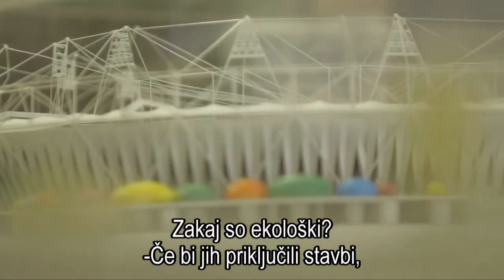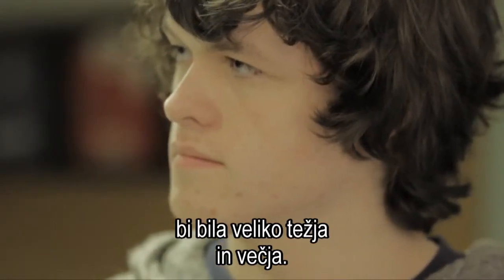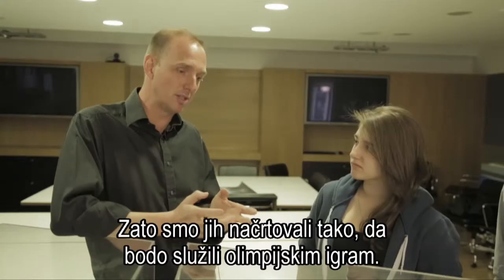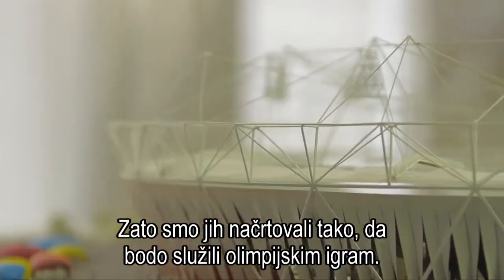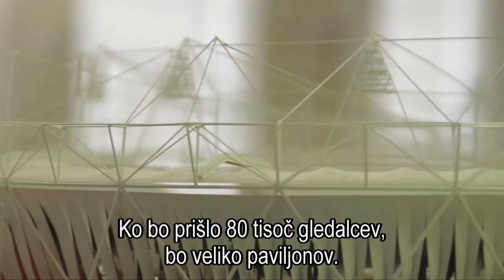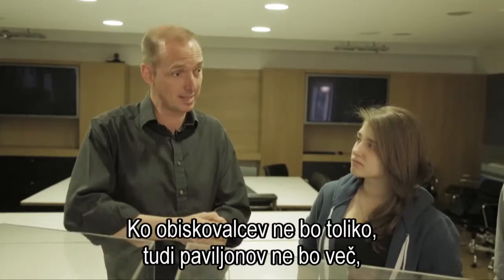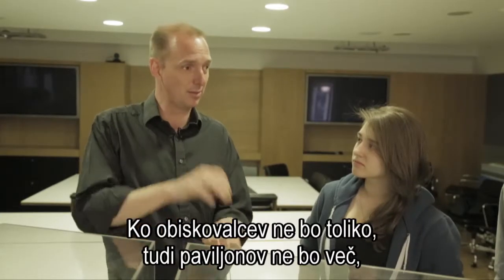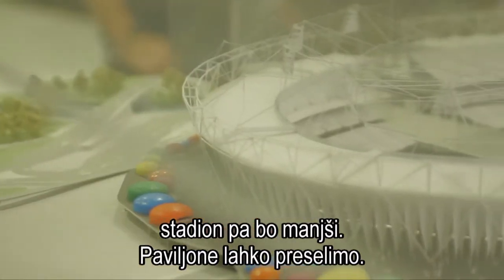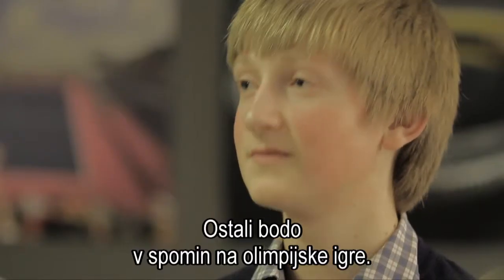The idea here is that if you were to build these pods into the building itself, you'd add a lot of weight to the building and it would just grow exponentially bigger. So what we're able to do here is create these pods and use them for the Games itself. When you have 80,000 people here, you have a certain number of pods. When we reduce the scale of the building later, those pods disappear and the building drops in size and scale. You can take these pods and start locating them all around the country so they can become these little memories of the Games.